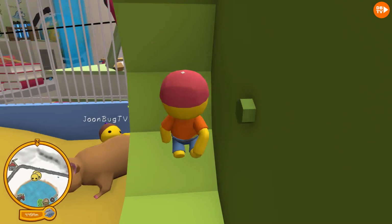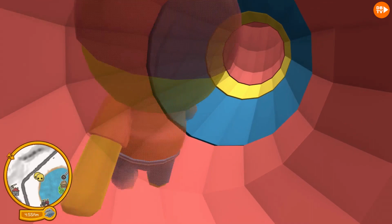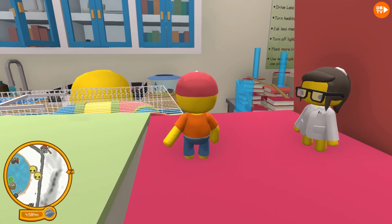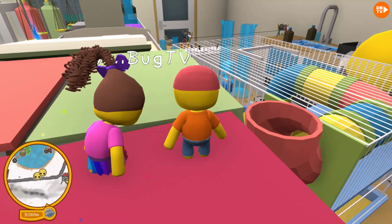Everybody wait. Guys, we can go in a tube! Wait, we could go in a tube? I'm going through tubes. Guys, I found a scientist! Wait, go in the tubes! Wobbly Bear, go in the tubes! I found one of the scientists! All the way up! Wobbly Bear!